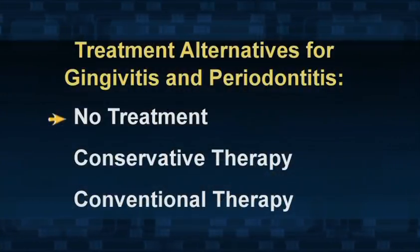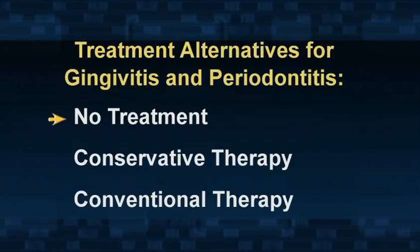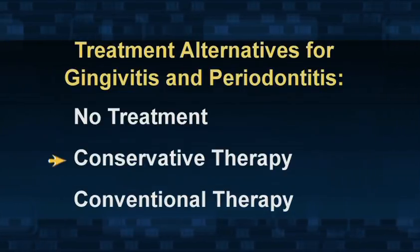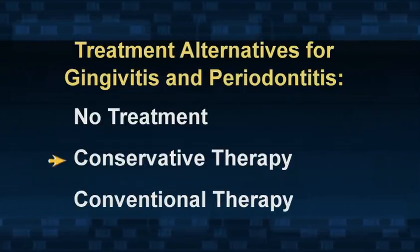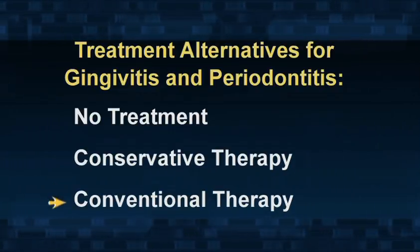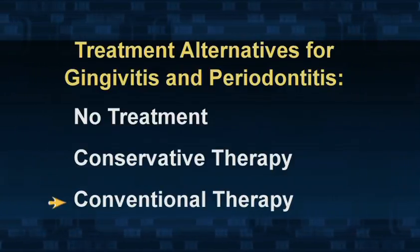What are your alternatives for treating gingivitis or periodontitis? Number one, nothing. You may elect to do nothing, but the periodontal disease will continue. Two, you may elect conservative periodontal therapy, which requires frequent visits and a team effort by you and your dental practitioner. Or three, you may elect to have conventional periodontal therapy, including gum and bone recontouring, followed by improved oral hygiene. Let's consider these three alternatives for gingivitis or periodontitis.